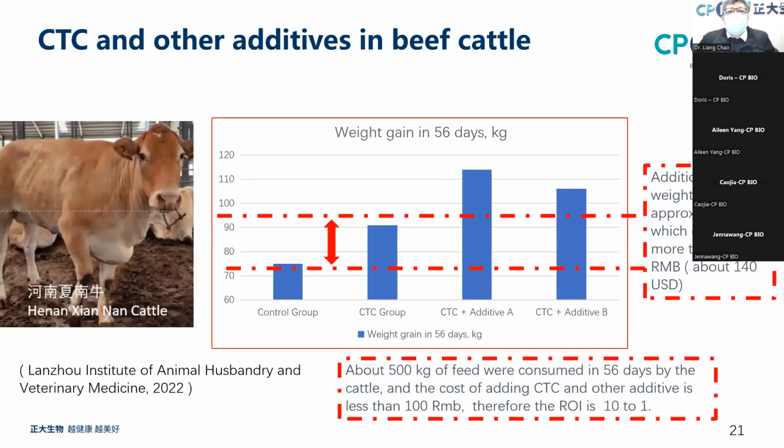This is a part of our ongoing study on beef cattle, in which we have CTC together with other feed additives. From these preliminary results, we find that CTC alone or CTC along with other feed additives can very effectively increase the body weight gain. And as we know, beef is quite expensive now. In our study, the trial was 56 days, and it gives a very attractive ROI of 10 to 1.